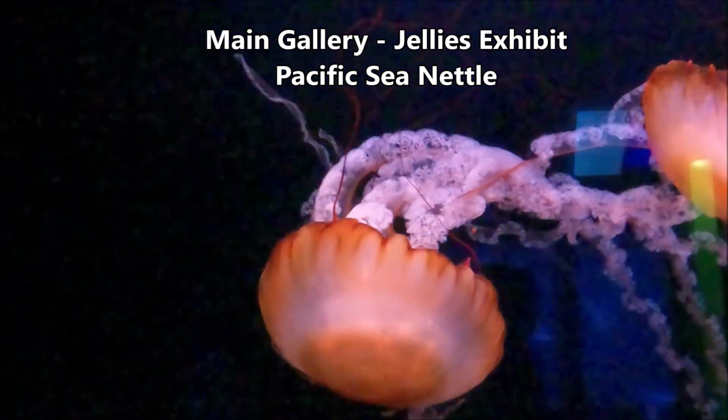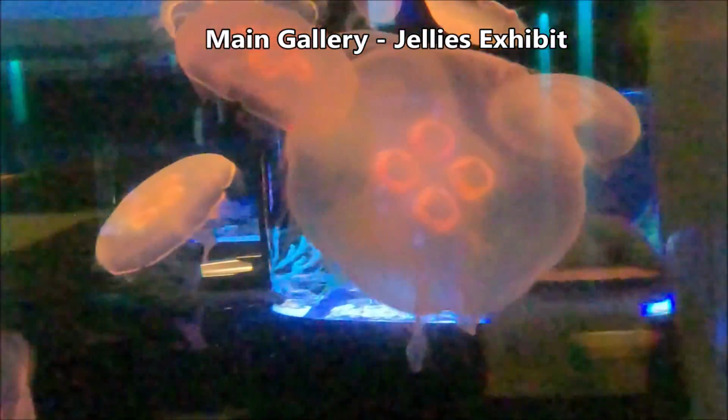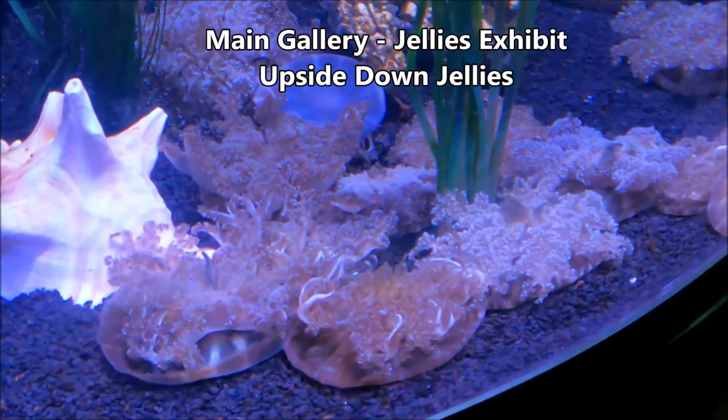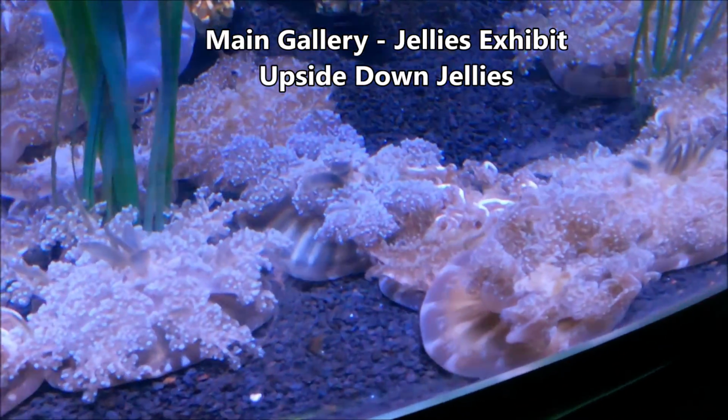She's like leading the tour guide. She's always jellyfish. There's another tank of various jellies. These are upside down jellies. They make sense. They're hanging upside down.